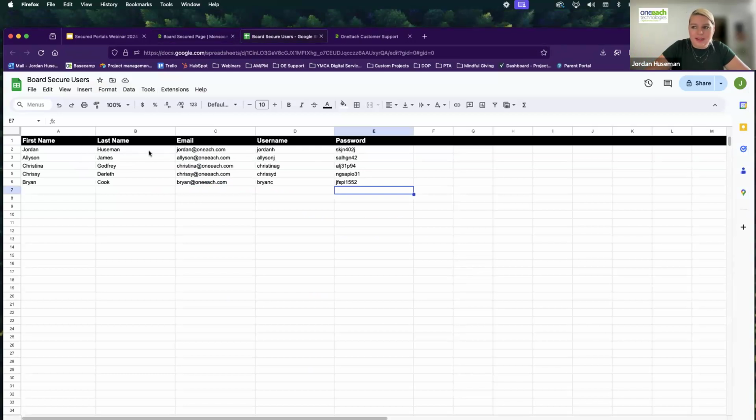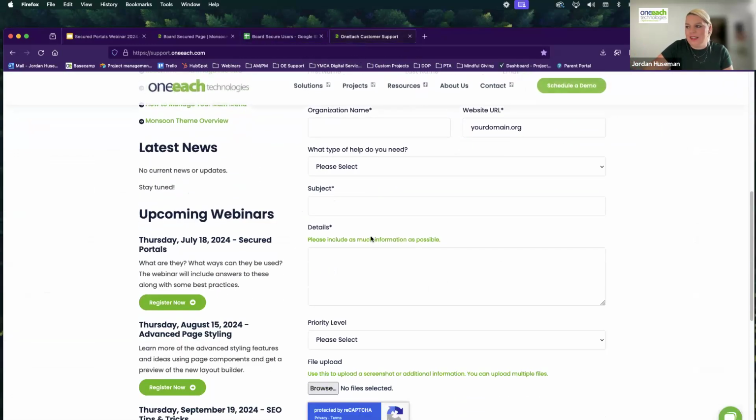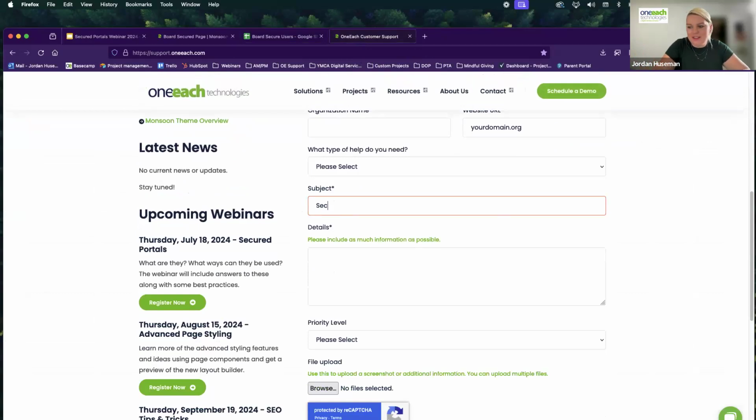We need first name, last name, email address, and then I always recommend setting the username and password for them. Just make it generic, type them all in. You can add to this list as it grows. But once you have this together, you can take this Excel sheet and attach it to your support ticket. And you can say, hey, I need a secure area.